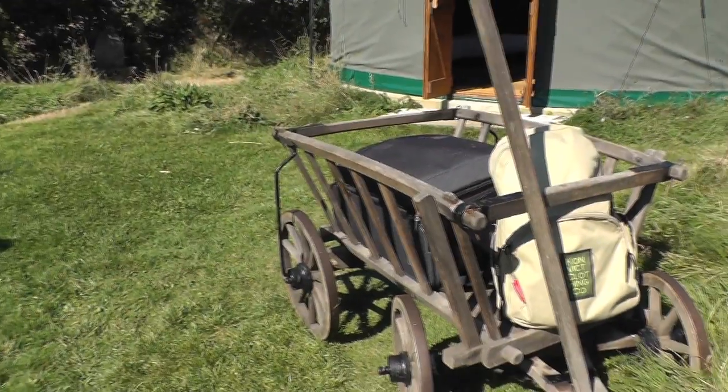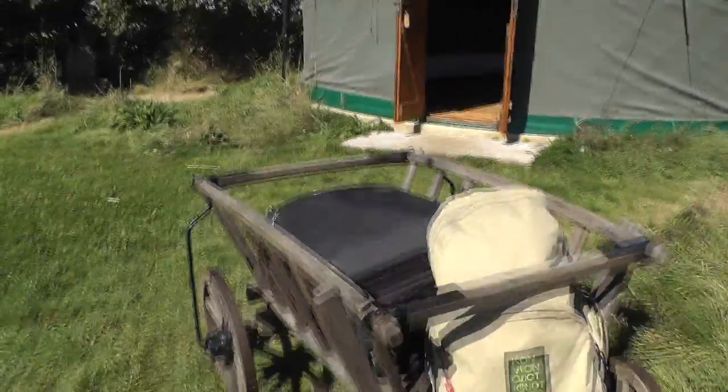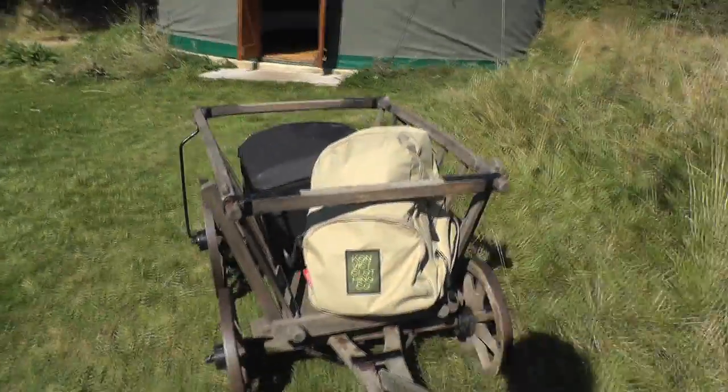So there's no bellboy, but you do get this 100-year-old cart to move your luggage, which I think is pretty cool. And the best of all, you don't have to tip.